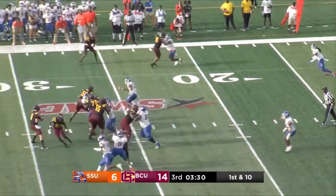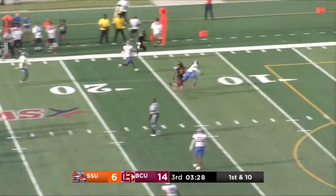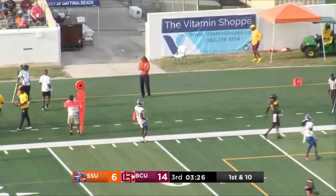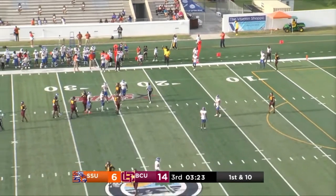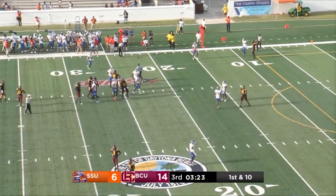Ball on the left hash. 3:30 to go. Snap to Sprague. Pressure comes. He's got to throw it away, and he does. Just ejects it into the Savannah State bench. Smart play. You know, the offensive line had a leakage, and he just threw it away.